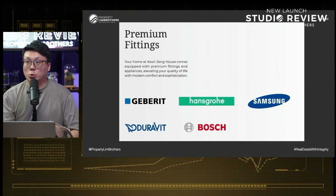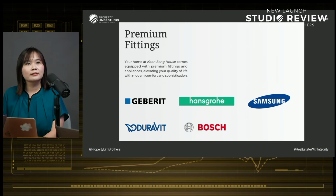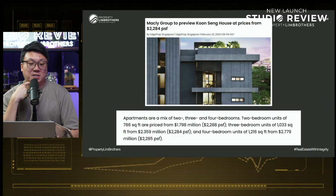Fittings-wise, I think they are all pretty premium fittings, Duravit. So definitely they're speaking to a certain market, a certain audience that they're trying to attract for this particular development, I would say. Yeah, definitely. I believe most of the developments around there are all in the same kind of vibe and feel. Correct. Now let's take a look at the last part, which is more like the price matrix.